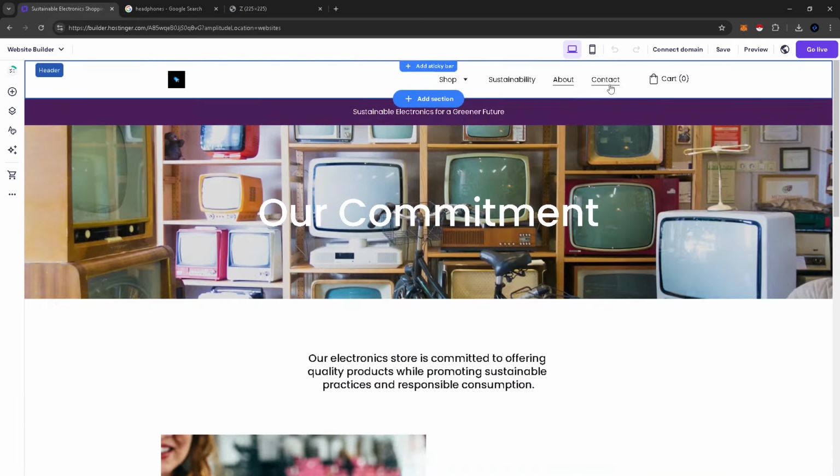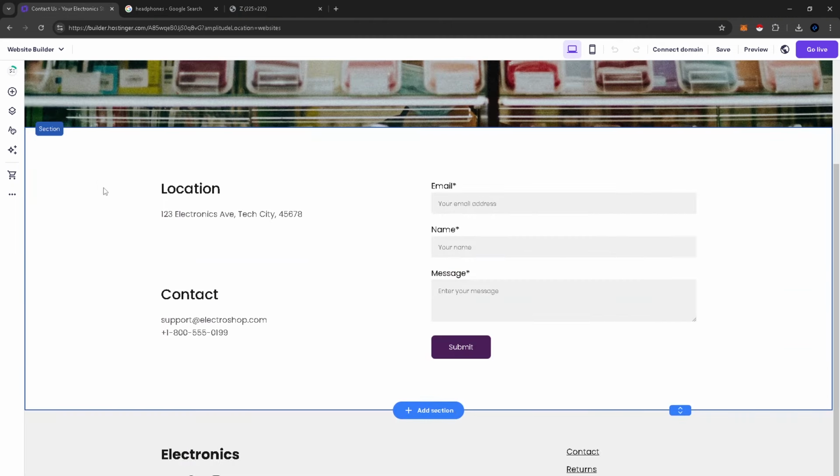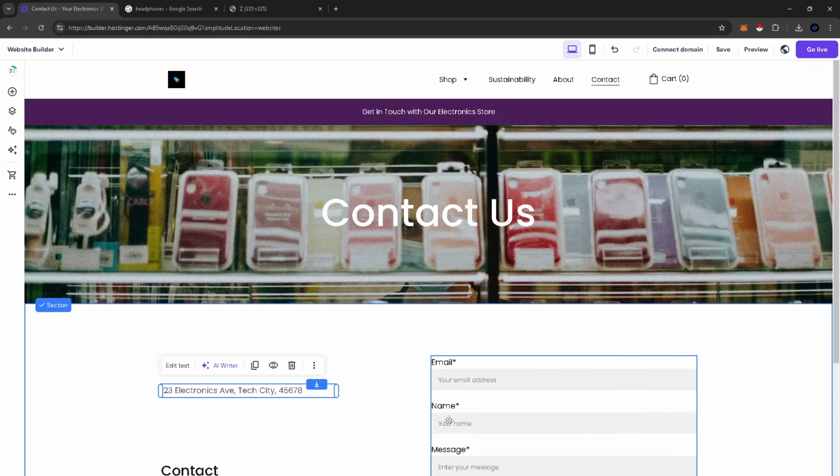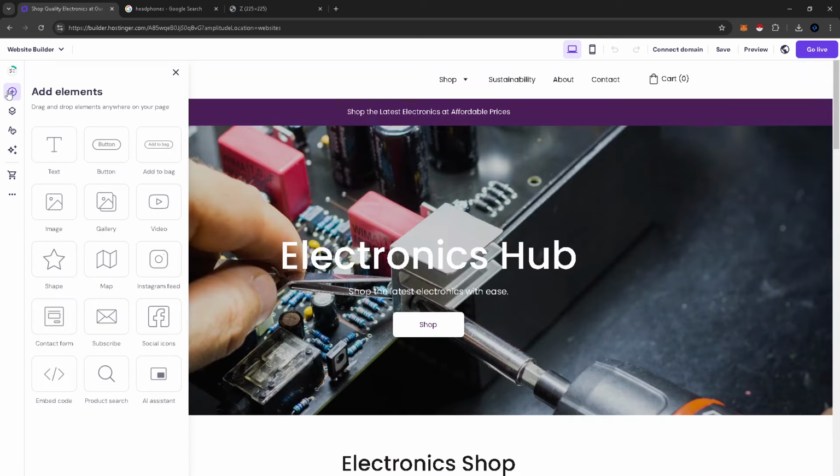And also you will have a contact page. As you can see, you will have a form here which you can edit, and to edit it you just have to click on the text and click on edit text, and you can change it. And this form will be connected to your email address, and you will be able to receive contact information from your clients. You can also add other features like image galleries, maps, or buttons for social media links.